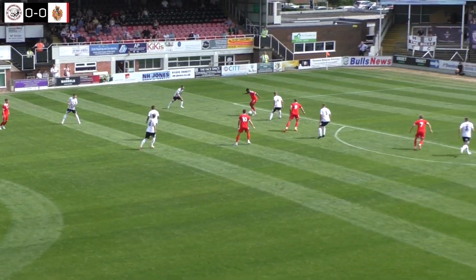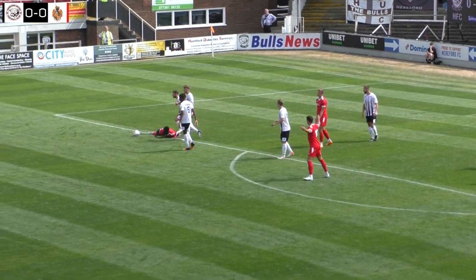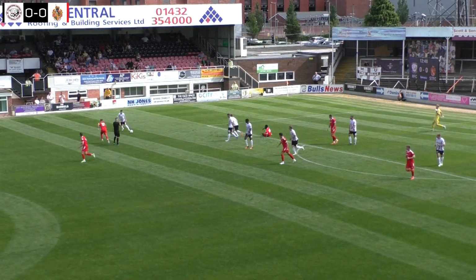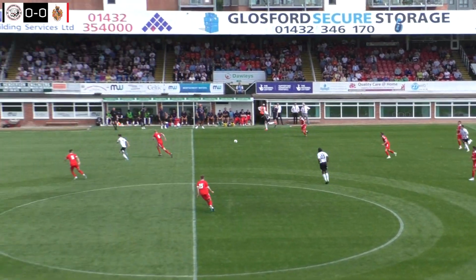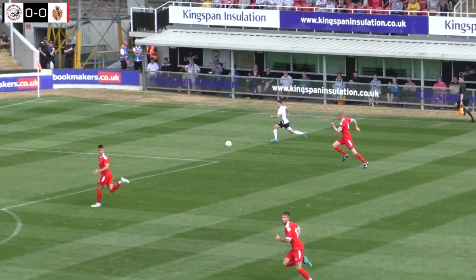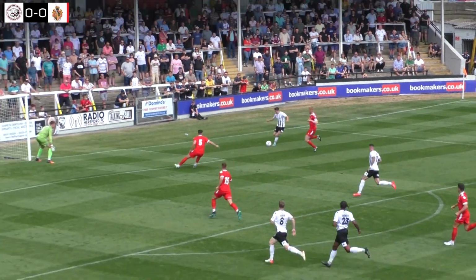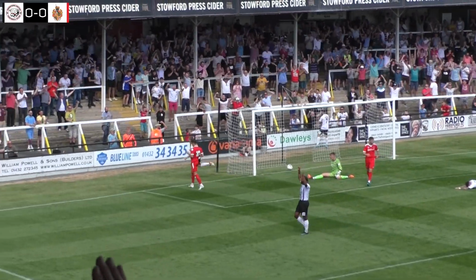Curtis shows extra strength and fizzes a lovely ball into Yebo on the edge of the box. Yebo goes down under pressure, and the referee says it's handball actually there, but it looked for a second like he was going to give a penalty. And suddenly now Hereford spring down the other side. This is dangerous. It's Ryan McLean away down the right hand side. He's deep into the penalty area now, and he side foots it back, and then it's an own goal.